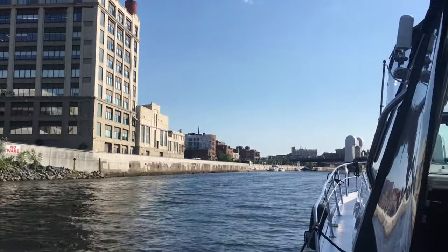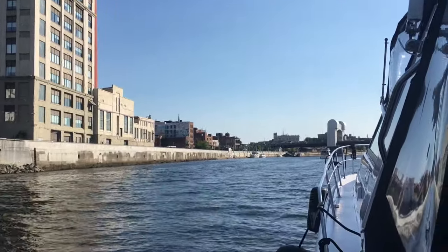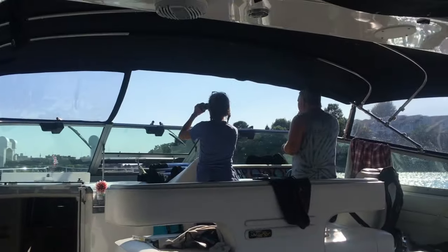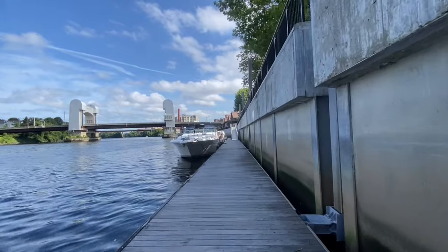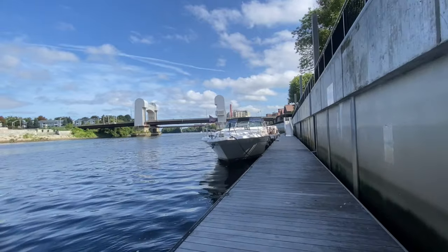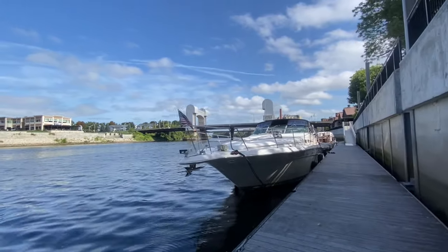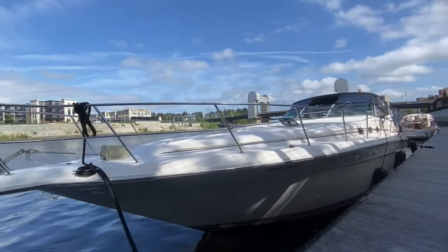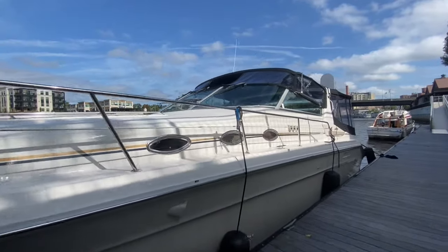Approaching Troy. We're gonna stay here, hopefully, for the night. This is where we ended up staying in Troy, New York. It was a public dock, well located, literally right in the downtown core, where we ended up checking stuff out. We walked quite a bit, and we'll take you guys along, actually. Come and check this out.